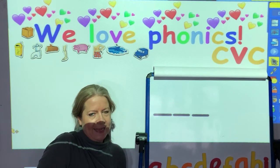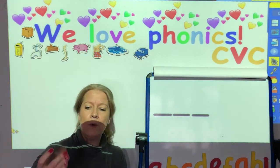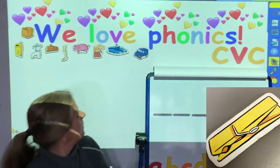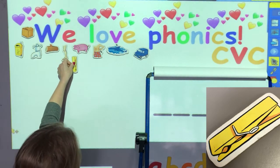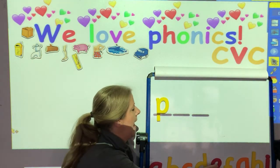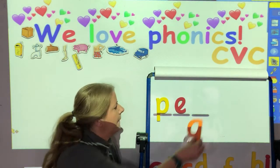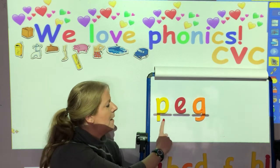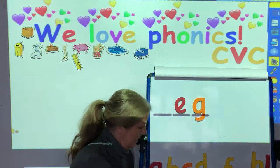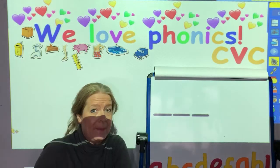Move it on in the bag again. Use these to hang up our clothes. It's called a peg. Let's put the peg over here near the pig. First sound. Next sound. And the last sound, peg. Everybody sound it out. P-E-G. Peg. Well done. Let's put these back in the bag.